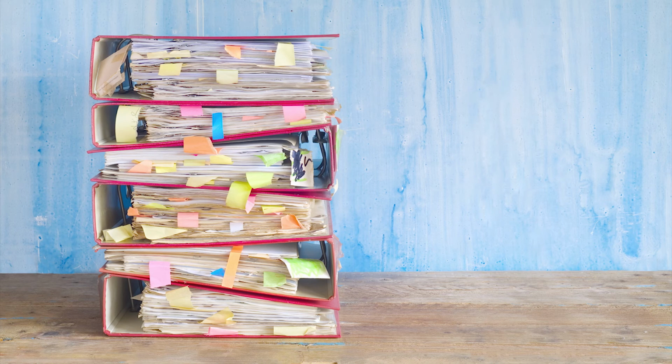The absence itself can take a range of forms, and the steps that an employer needs to take to manage it will vary from case to case.